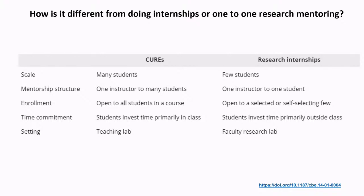So we can fill the gap between the student who has a huge number of internships in their CV versus the student who has never done any research. And we can use CURE to fill that gap. And if you go through this table, you'll see the basic difference between CUREs and research internships. Usually, scale-wise, we do CURE project with the whole class. If we have a class size of 50, all 50 out of 50 students will be involved in research. But that is almost impossible to go for internship.